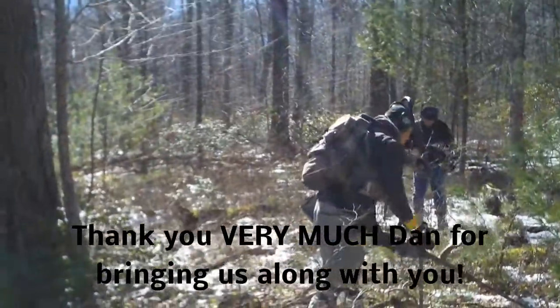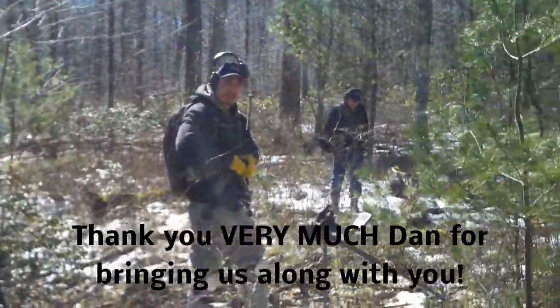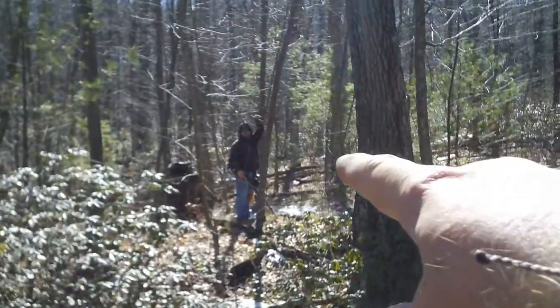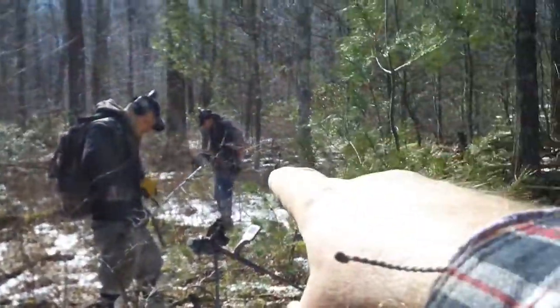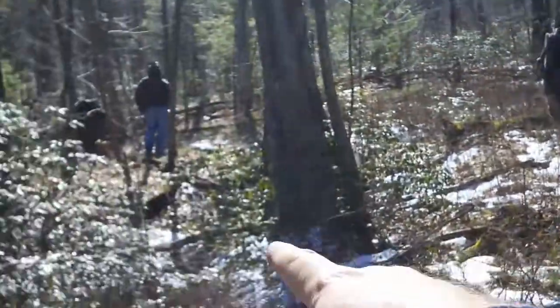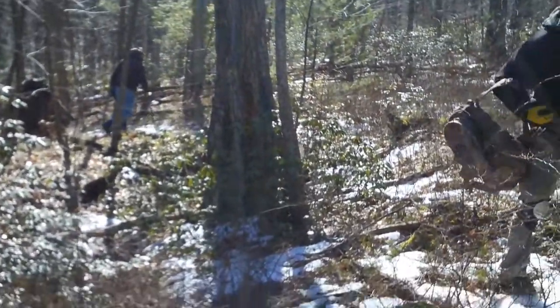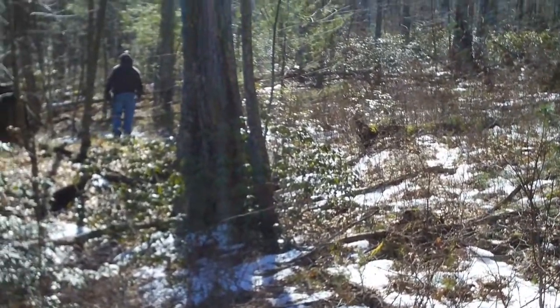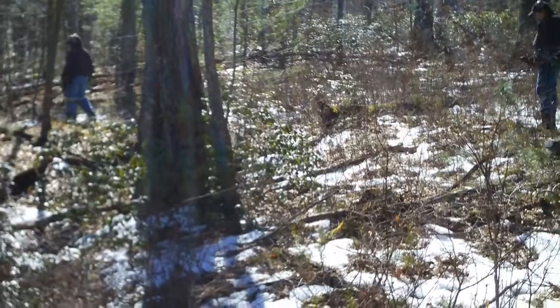On to the next. Well, diggers, after about a 2-hour traipse through the woods, we are at our cellar hole. There's Tim, Tom, and thank you, Dell, so much for bringing us. We really appreciate it. This big hole right here is a very old cellar hole, so we're hoping it's never been hit before, and I'll get back to you at the first good target. On to the next.